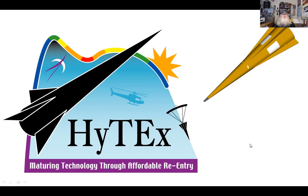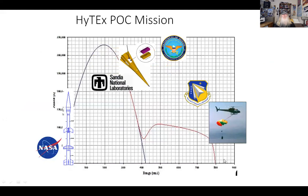This is the re-entry vehicle. Sandia National Laboratories was providing the re-entry vehicle, and to show some of the different things that we'd put in here as samples to test. The Department of Defense, of course, was involved in this. The Army was involved in it from the helicopters, or maybe it's the Air Force in that case. I guess it was the Air Force.